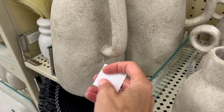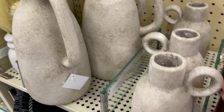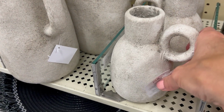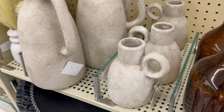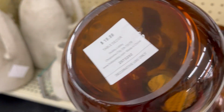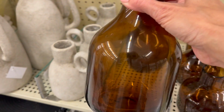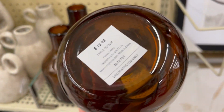And then these two vases here, I do own these. I absolutely love them. The shape of them is beautiful, and they are so heavy and kind of like a cement type of material. And then you never can go wrong with amber vases. They can be used all year, but they look especially beautiful in the fall and winter time.